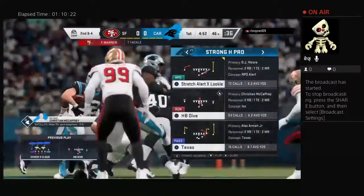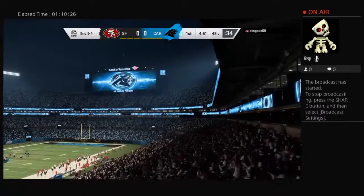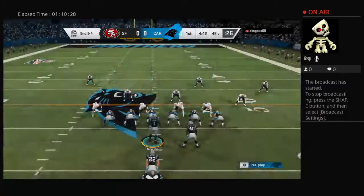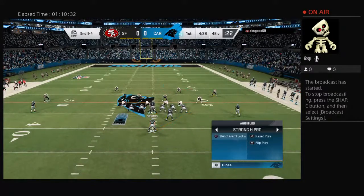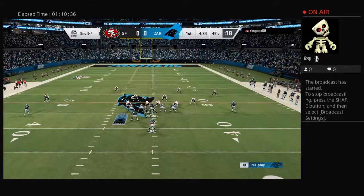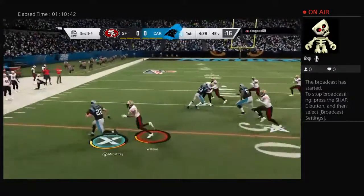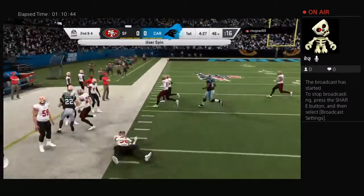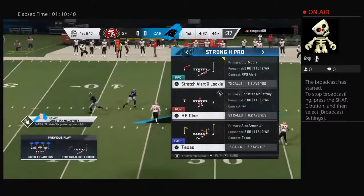Absolutely no. A quick burst there, and he nicely bit off a pretty decent gain. A 6-yard pickup brings up 2nd and 4. Pick it up, guys. Pick it up. Great. Check 4. Check 4. He's coming. We got double up. This is McCaffrey. Fancy footwork at the 45. 9 yards to pick up there, and it's a first down.